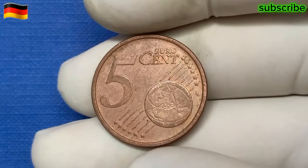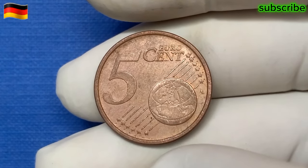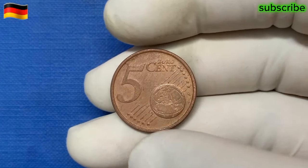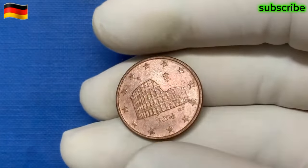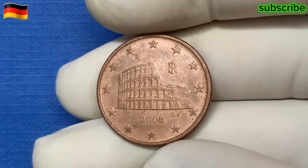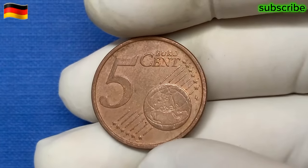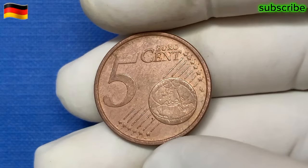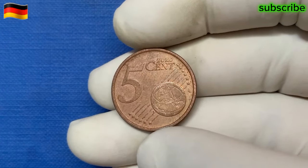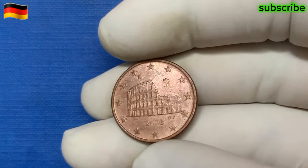The design of the 5 euro cent is simple yet meaningful. On the obverse side, each member country of the Eurozone has its own unique design, reflecting its culture, heritage, or symbols. The reverse side, however, is uniform and features a globe showing Europe in relation to Africa and Asia, surrounded by the 12 stars of the European Union. This symbolizes unity, cooperation, and the continent's place in the world. The 2008 coins, in particular, were minted with precise detail and have a beautiful reddish hue thanks to their copper-plated steel composition.